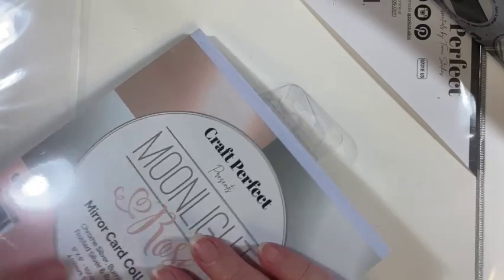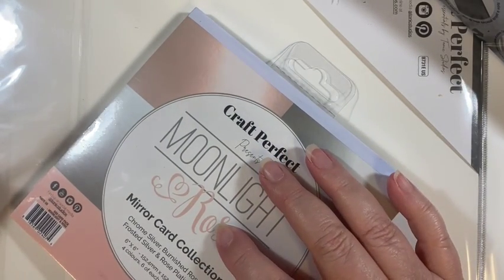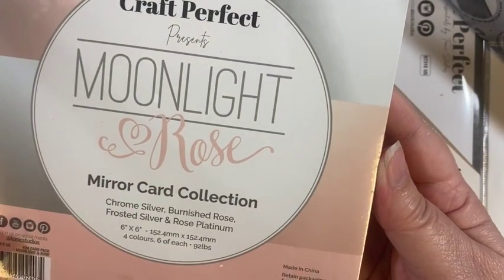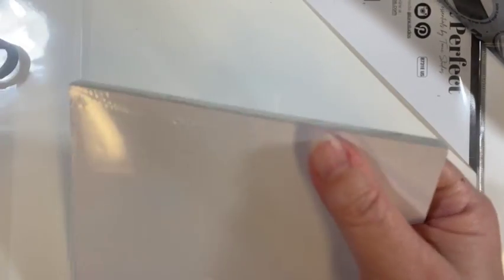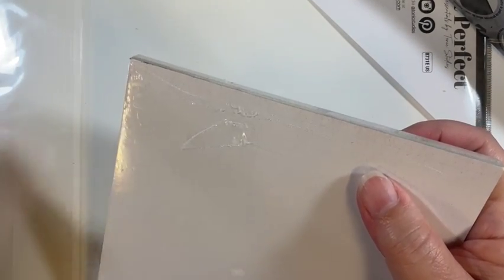And then the next one I got was this one, Craft Perfect Presents Moonlight Rose Mirror Card Collection: Chrome Silver, Burnished Rose, Frosted Silver, and Rose Platinum. Once again, 4 colors, 6 of each. So let's see if I can get into this.